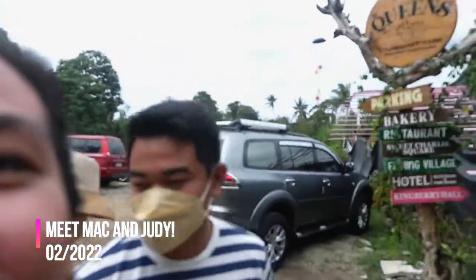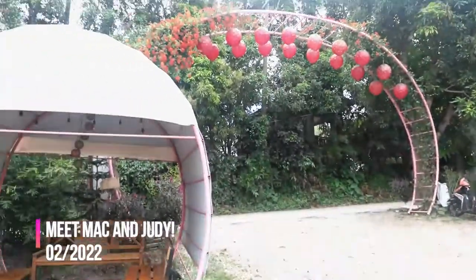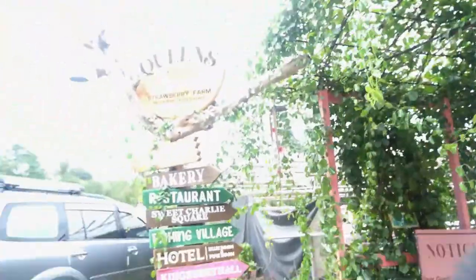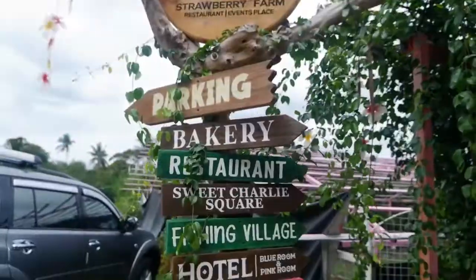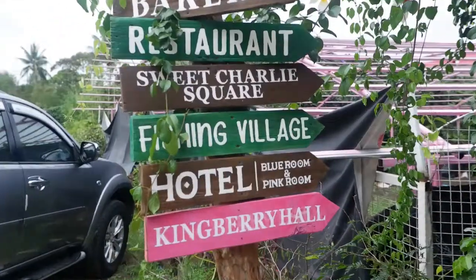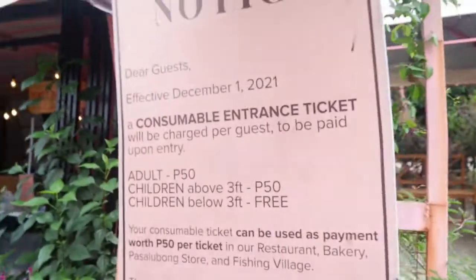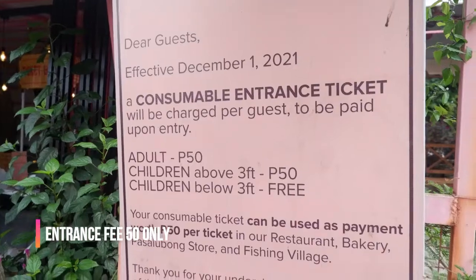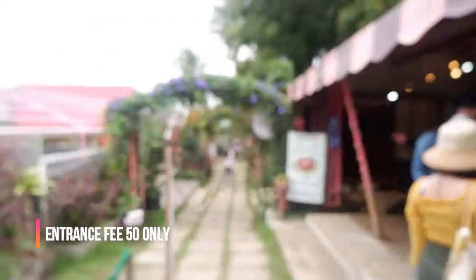Hi, welcome to Queen Strawberry Farm. You see, it's strawberry, strawberry everywhere. Oh, they have a bakery, a restaurant, a fishing village, and they also have a hotel. They only have a 50 pesos entrance fee, and then it's consumable. So yeah, we'll see what we got here.